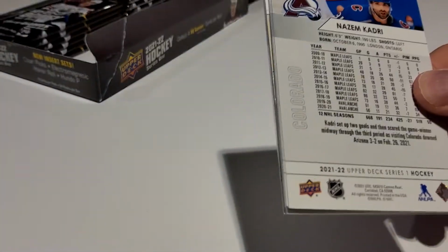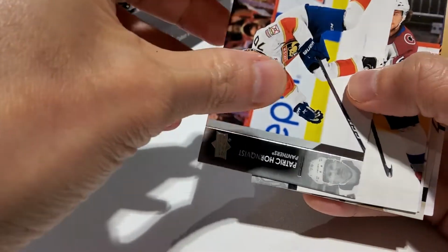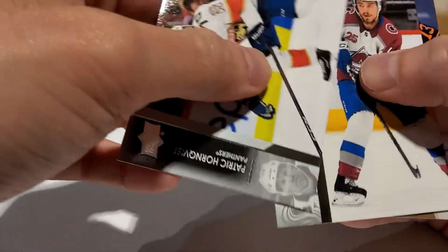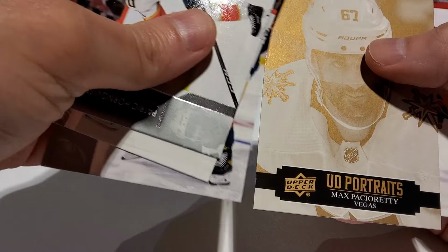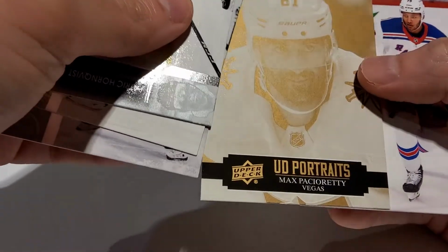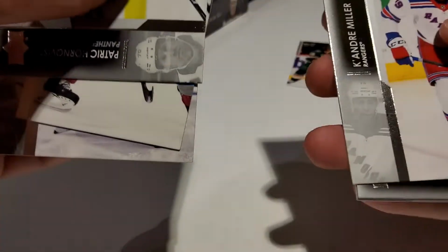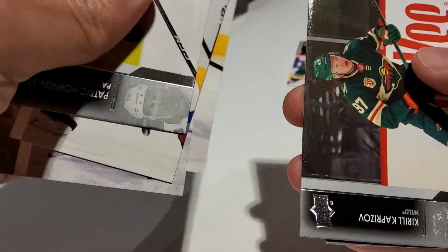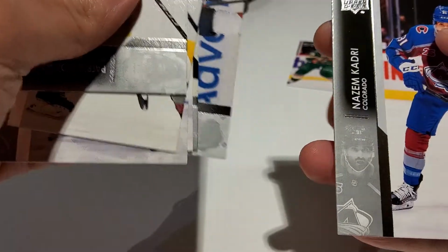All right. Nazem Kadri, former Leaf. Okay. Hornquist. Looks like a portraits there. Samuel Girard. Pivari and Max Pacioretty with the Vegas Knights. It's a nice looking card. Next, we have a Keandre Miller. Kirill Kaprizov, nice. Huberto, he's having a great season. And then Kadri.